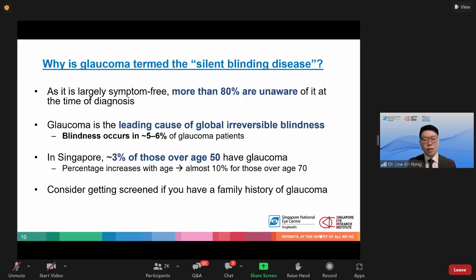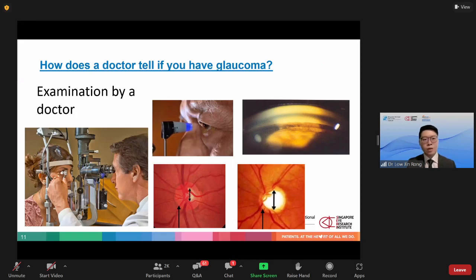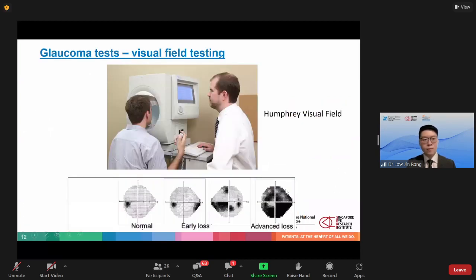So do consider getting screened for glaucoma if you have a family history of glaucoma or other risk factors as mentioned earlier on. So when seeing the doctor for screening for glaucoma, this is the typical examination done by the doctor. We measure the eye pressure using a probe, as well as look at the angles of the eye using special lenses to see whether the draining angles are open or closed. And we look at the eye nerve to look for evidence of glaucoma, in which there is a widening cup in the center of the nerve.